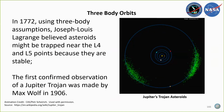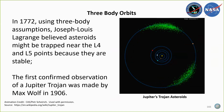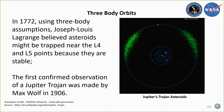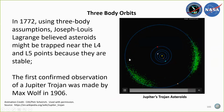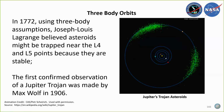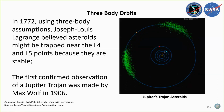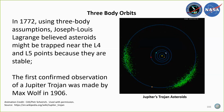And it turns out that people started looking, and the first confirmed observation of a Jupiter Trojan asteroid was made by Max Wolf in 1906. So here's something that is predicted by theory, later confirmed by observation. And this is an animation of the L4 and L5 swarms. You can see Jupiter in the middle there, but the L4 and L5 points are in here, and there's a bunch of asteroids orbiting them.